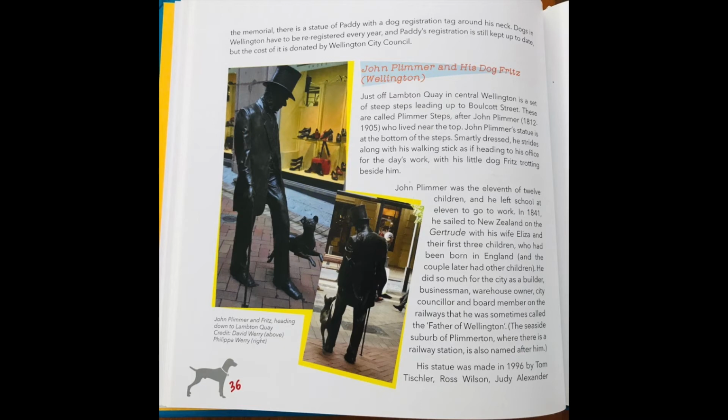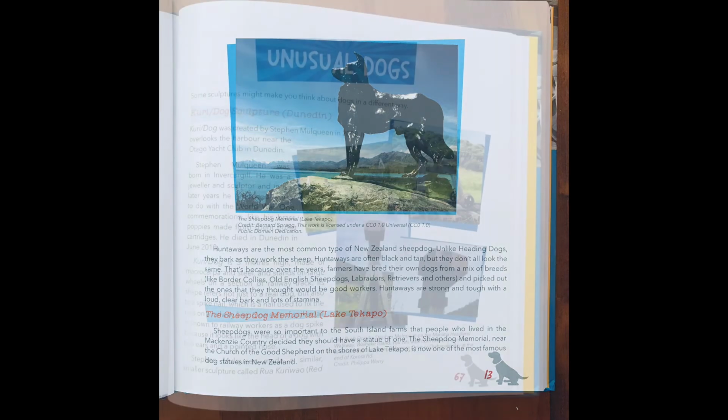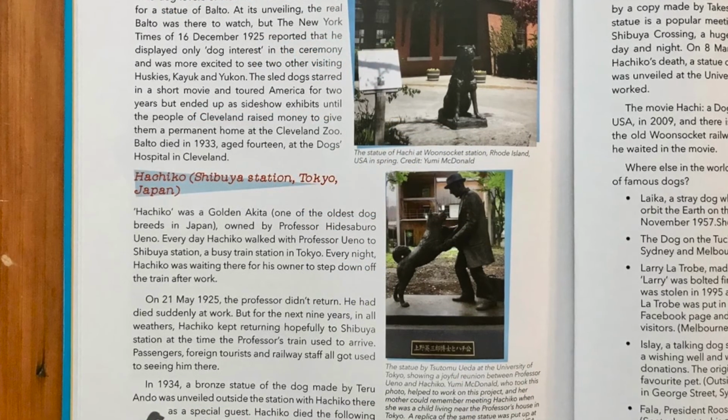I decided to write the book because I knew there were several dog statues or memorials here in Wellington. Then I remembered other dog statues we'd come across as we traveled around New Zealand. I'm very interested in history, and I'm always looking for a way to tell our history in a way that children will enjoy as well as learn from it. So I thought there could be a book there, because most children are interested in dogs.